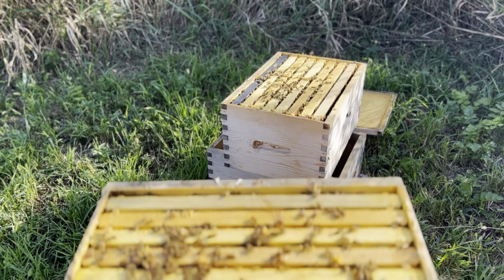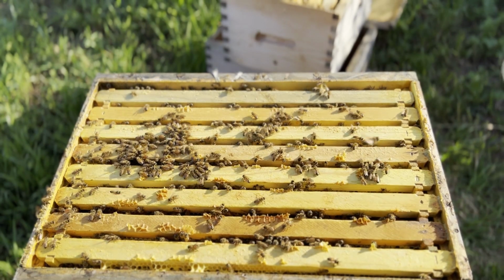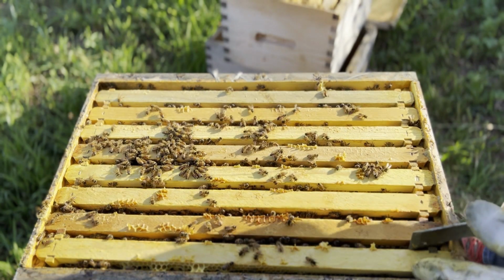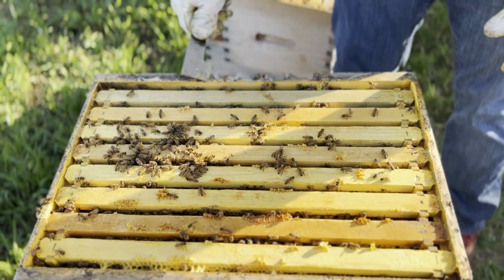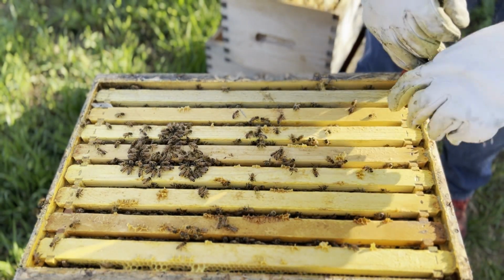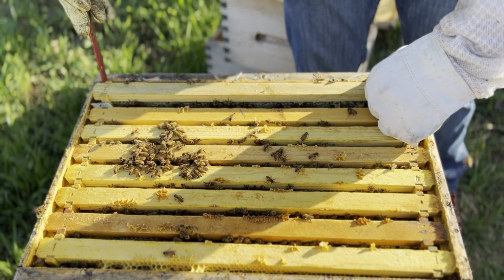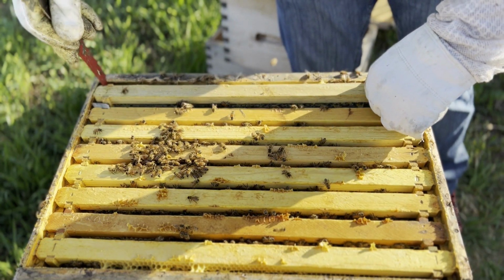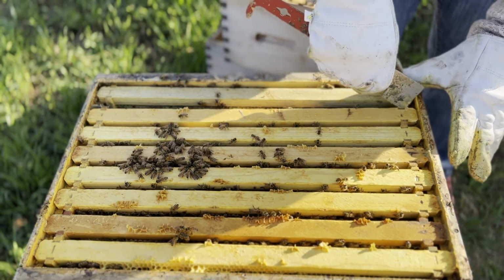Adjust this a little bit. Get a better idea what's going on down yonder. So let's go for a skinny looking frame. We'll just grab this outside one. Likely the queen's not on it. This one, we did do mite testing and treatments a couple of weeks ago. This hive actually came back clean. No sign of mites. This is still gonna be tight. Scoot them on over.